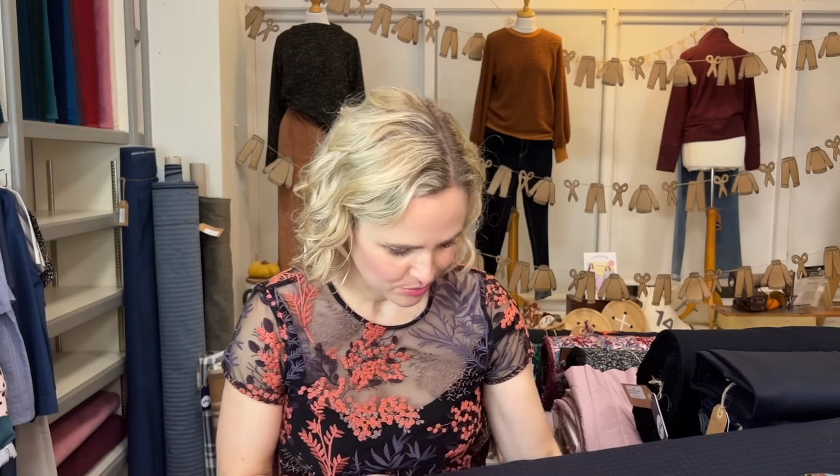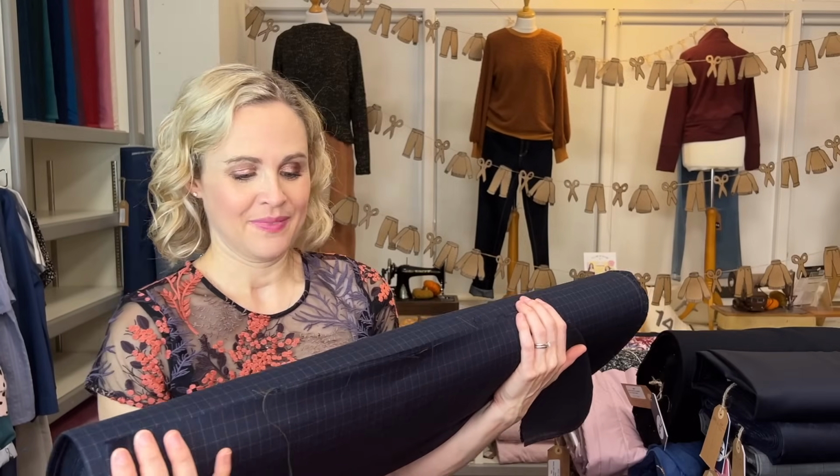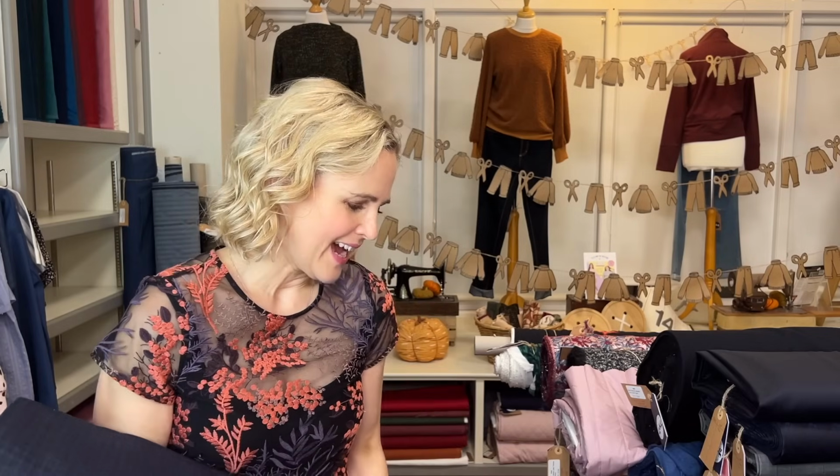So this one is the Grid Check Cotton Twill fabric. So it's navy in the background, and then it's got a really subtle little check in it. The light's probably going to go weird now that I'm showing you this. But I think the check is small enough and subtle enough that it would be quite easy to match that one.